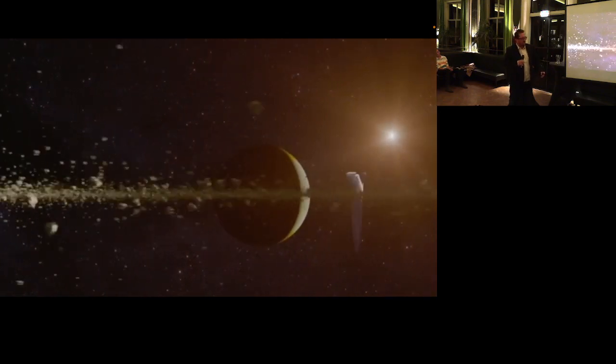So this is what the animation of the ring system of J1407b looks like. This is what it would be like to fly through this ring system.